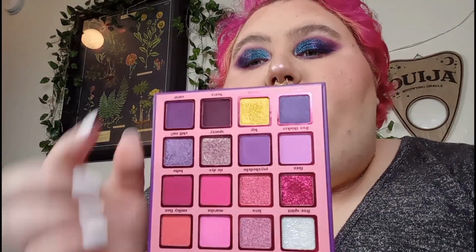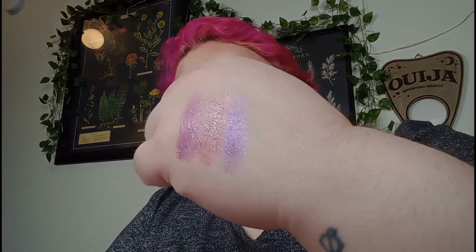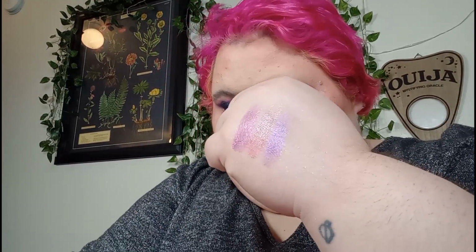Let's do some bigger palettes. So we have from Cara Beauty, this is the Peace and Lovin' palette. So we have some purples down in here. And I'm specifically going to swatch Spacey because it's like a taupey purple, and then I think Chill Out's a really nice purple shimmer. Like that almost has some peach and some pink to it.